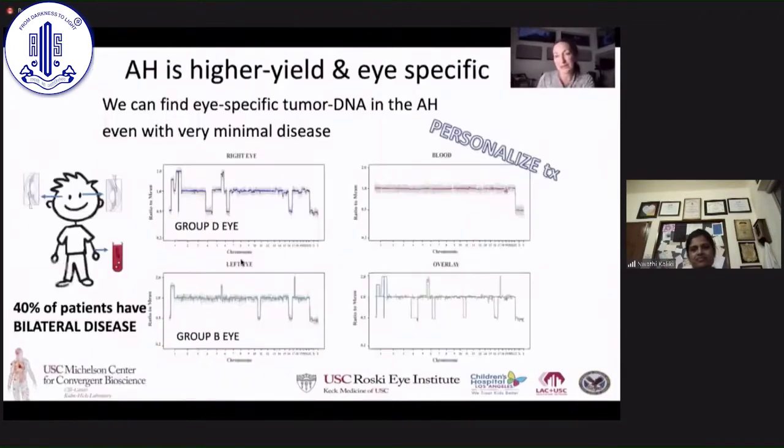Not only was it superior due to higher tumor fraction, but remember, 40% of patients with retinoblastoma have both eyes affected. Therefore, an organ-specific or eye-specific liquid biopsy is important. This is illustrated here in a patient with bilateral disease, group D in the right, group B in the left.